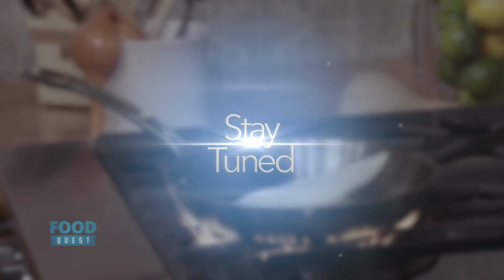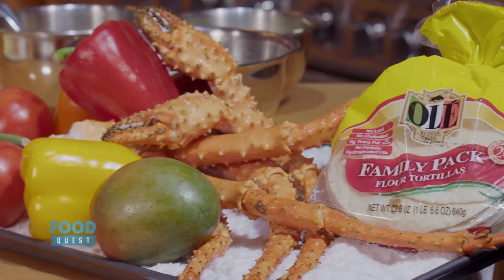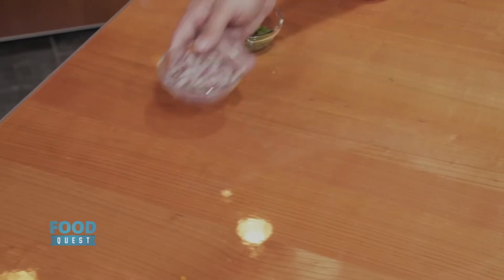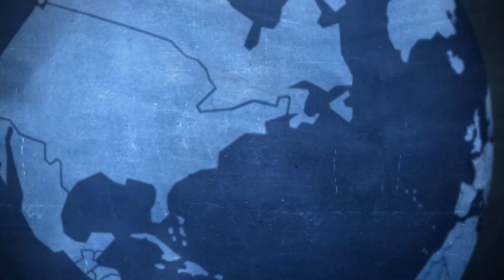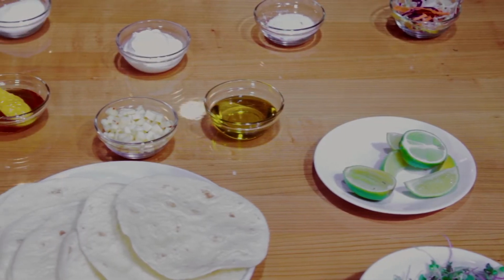Stay tuned. When we return, we head to the Food Quest Studio kitchen to learn how to make our version of the extravagant taco using local ingredients while keeping it fancy, flavorful, and fun. Now that you've seen the $15,000 taco at Gran Velas, we're venturing back to the Food Quest Studio kitchen to see a slightly more affordable version that you can make at home.